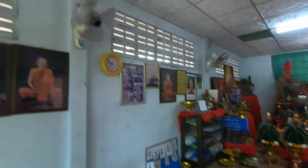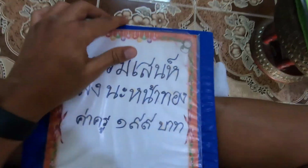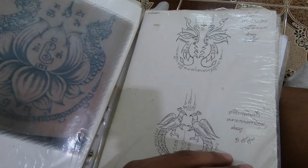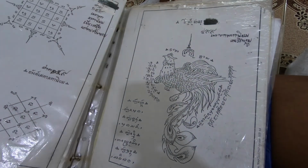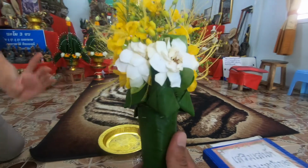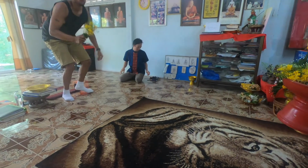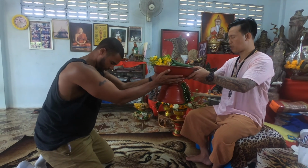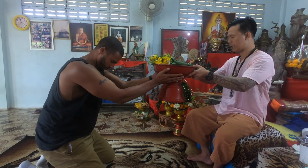Sawadee. Now, the ancient form of Sak Yant tattoos were originally worn by Thai warriors and performed by monks. Basically, they were supposed to provide magic powers and protection over the warrior before they went into battle. So our Sak Yant experience started off with an offering that we had to provide for the monk before he gave us our tattoo.